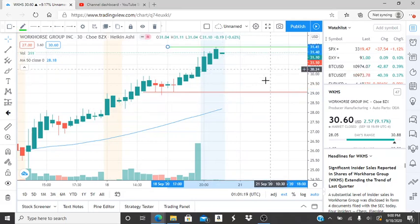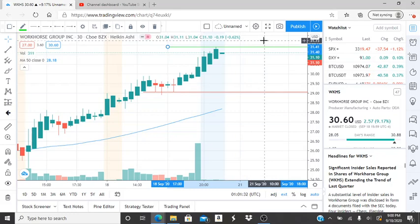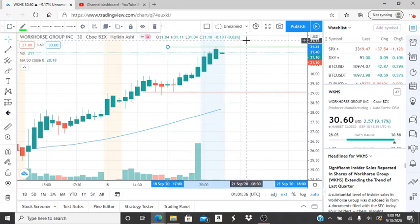But as I stated earlier, for the bulls to continue this run, they need to break through the highest point this stock has reached, and that is 31.41. Very important. Break through it, turn it into support to continue their momentum and their rally to pull further away from the 50-day moving average in an upward direction.